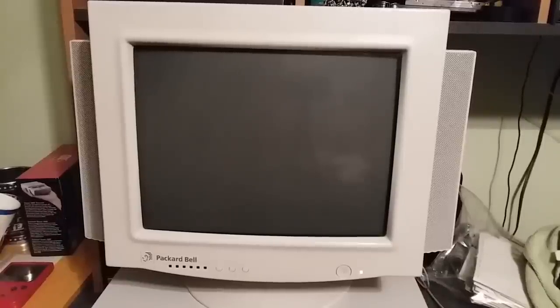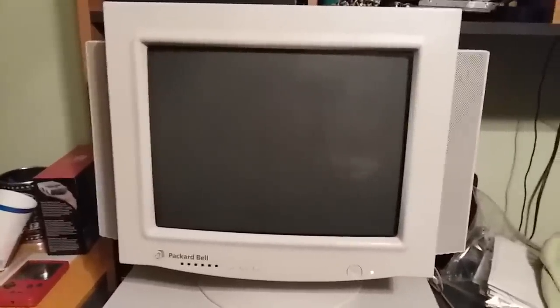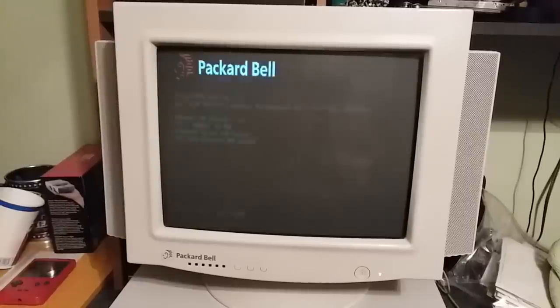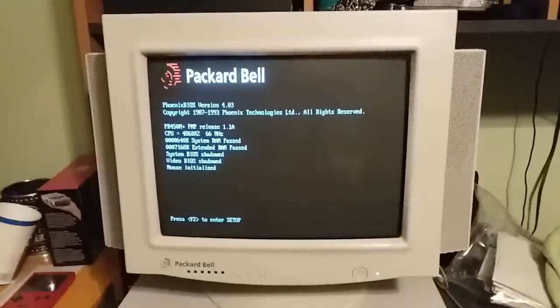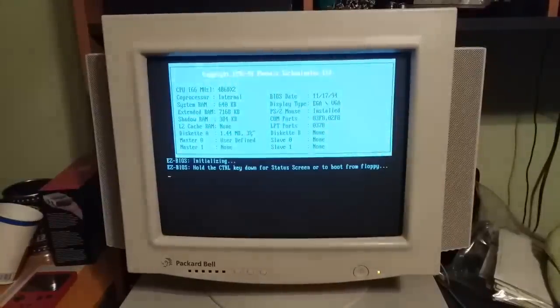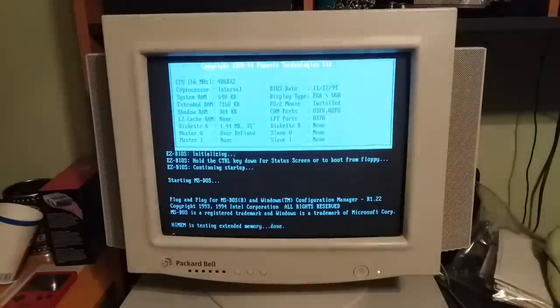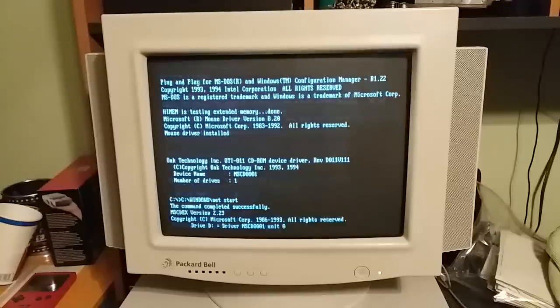Okay, it's actually been a couple of weeks since I last powered this computer on, so hopefully it still works. Has a 3 gig hard drive in it now, but I'm only using 2 gigabytes of it because of MS-DOS limitations. And I'm having to use a drive overlay to get this drive to work on this older computer. Booting into MS-DOS 6.2. These Packard Bells never came with 6.22 for some reason.